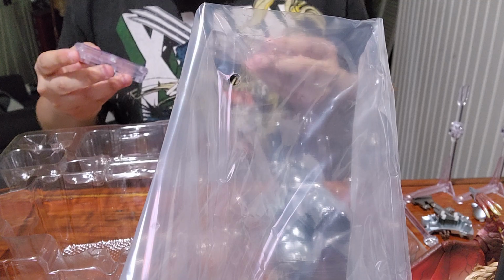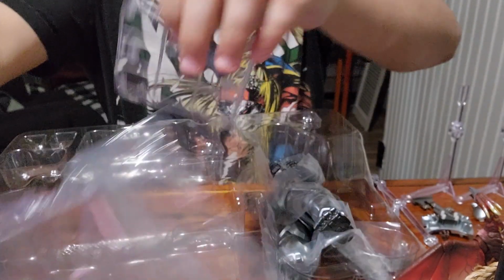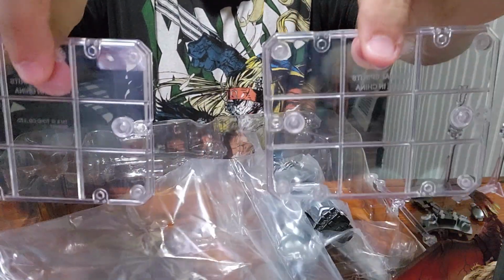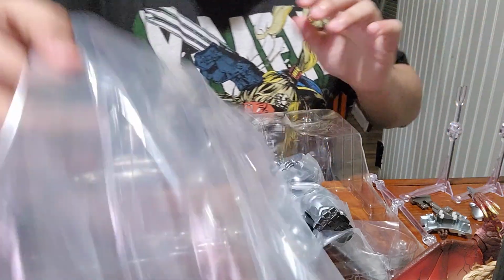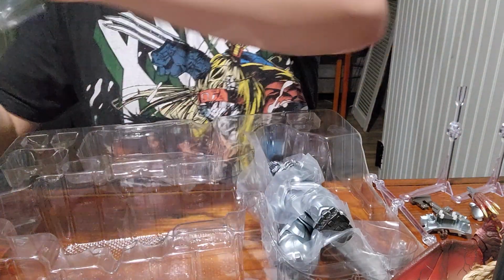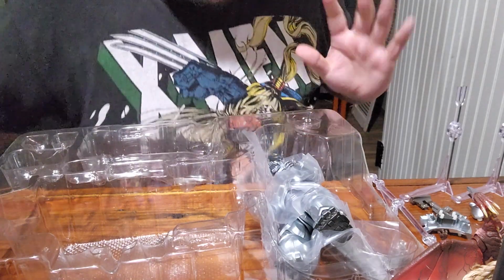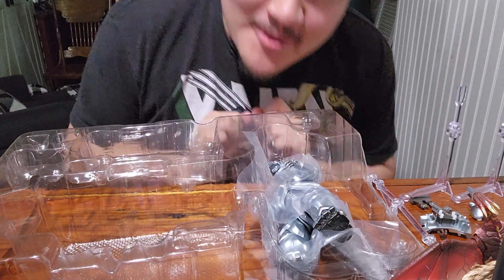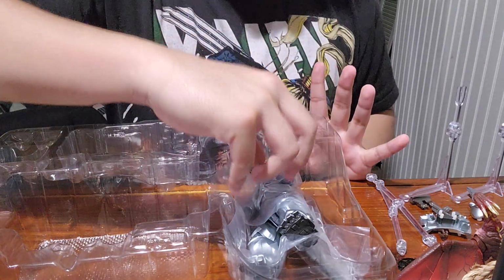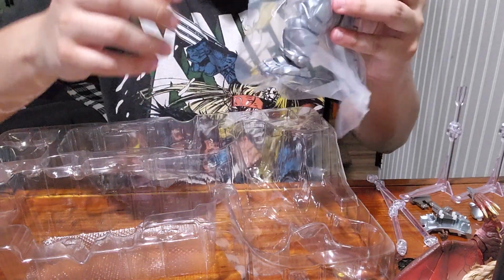All right. Here are their stands. I'll get all that plastic out of the way. Boom. Looking clean. Absolutely awesome. All right, let me just throw all of this out of the way. Really excited for this one. My first Mechagodzilla.